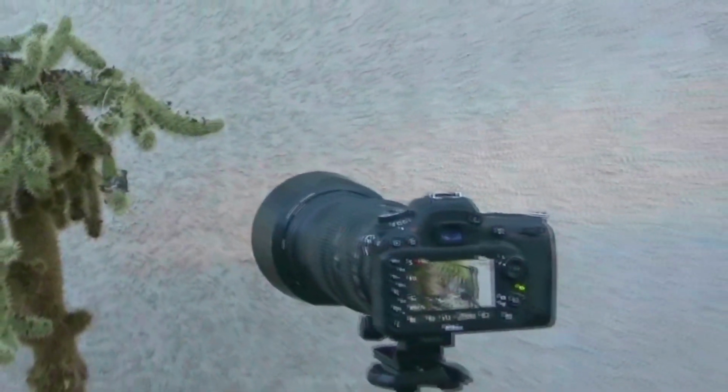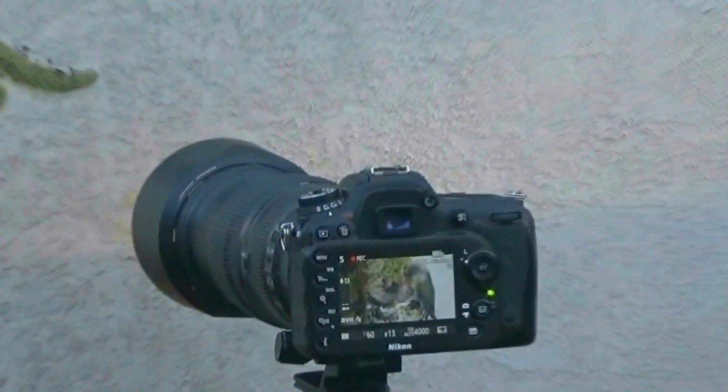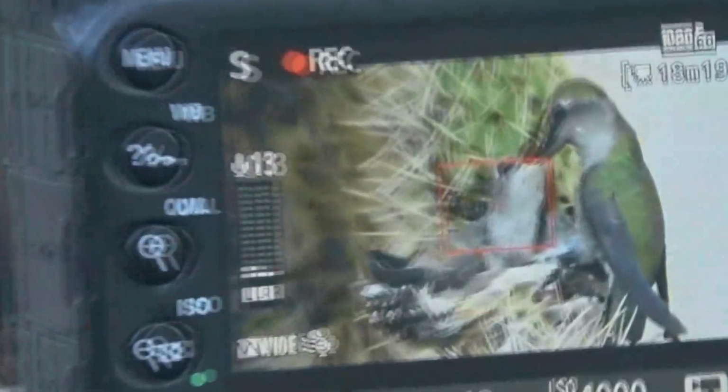Been wondering how I've been gathering this footage without interfering with Mildred and the family. Here you see the Nikon 200-500mm zoom and the D7200 camera. With the use of binoculars from a little farther away, I'm able to move in and hit record without causing undue stress.